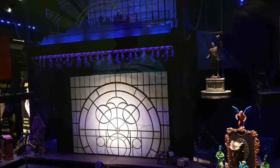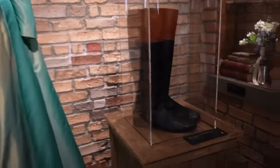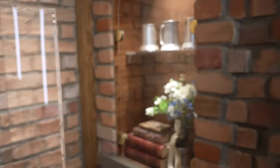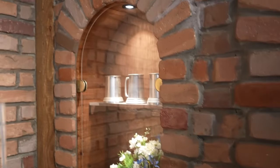All the lifts. That's cool. We've got Hamilton and Eliza costumes, plus Lynn's boots. They're signed. And props. A toast to the groom. To the groom. Wait a minute. Hold on. Raise a glass for freedom.